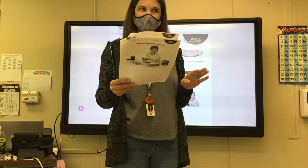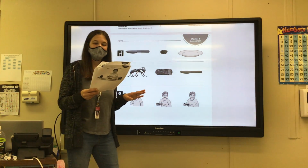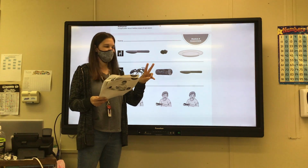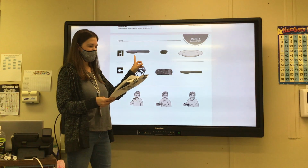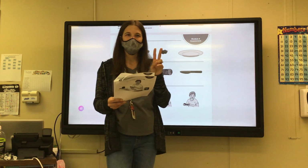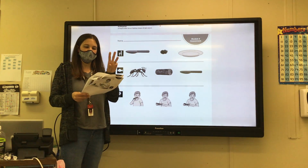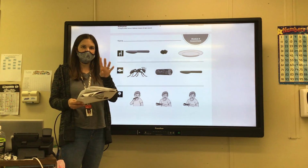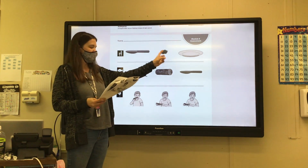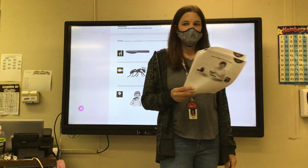You gotta think about the steps on this one. Okay, which item is needed for the second step? Is it a knife, a raisin, or a plate? The second step. So think about more towards the beginning of the steps. First, second, third, fourth. There were 4 steps. The second step, which one did you need? A knife, a raisin, or a plate? What do you think?